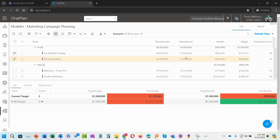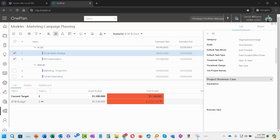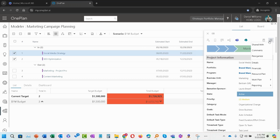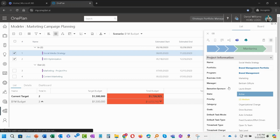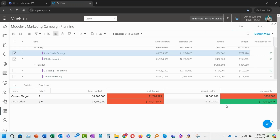I'm going to focus on these two, and I'll just have to figure out how we can either reduce budget, which I could do by going to the financials for this project and seeing how I could reduce the budget for the initiative, or just seek new funding. So, a couple of ways of trying to optimize in order to get to the intended target.